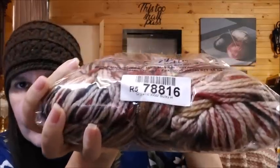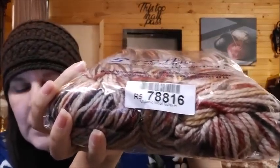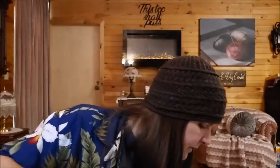Oh, I've had this before. You see, I like it. It's organic wool bulky. There's a number on it. They have this in solids and variegated, I do believe. This is the variegated variety. I think I've had this exact same color last time. Now this is not going to be a superwash wool. This is 100% organic wool, so it's going to feel a little woolly, you know, scratchy to you.